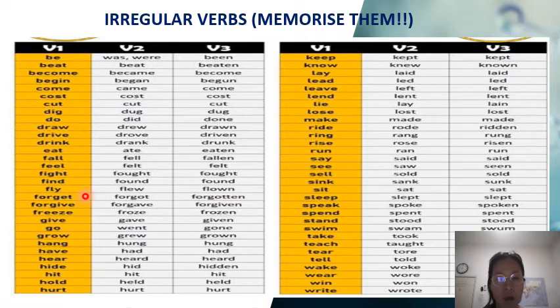Fly, flown; forget, forgotten; forgive, forgiven; freeze, frozen; give, given; go, gone; grow, grown; hang, hung; have, had; hear, heard; hide, hidden; hold, held; hurt, hurt; keep, kept; know, known; lay; let; lead; leave, left; lend, lent; lose, lost; make; write; read; ring; run; rise; say, said; see, seen; sell, sold.